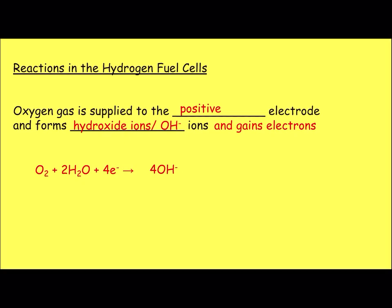So there's two reactions that are happening. One with the hydrogen reacting with the hydroxide ions to form water. One with the oxygen and the water to form hydroxide ions. And again, this is the other equation that we're going to try and learn. Overall though, if one reaction is making hydroxide ions and the other is using hydroxide ions, we can simply say that the hydrogen is reacting with the oxygen to make water. And we've cancelled out the hydroxide ions. So overall, in a hydrogen fuel cell, hydrogen reacts with oxygen to make water, and this generates electricity.